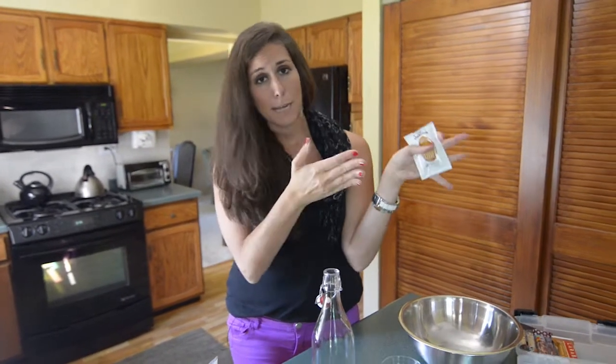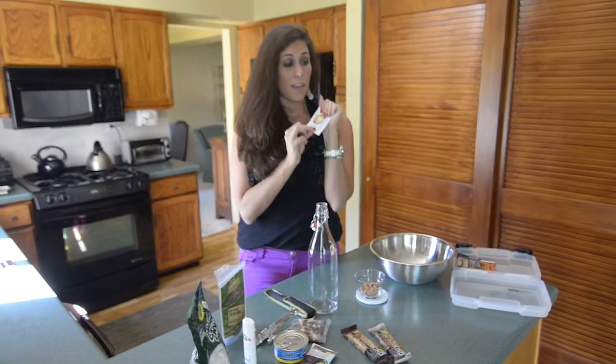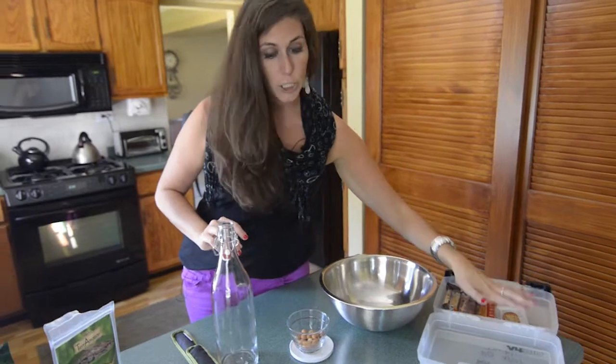And I stay away from peanut butter mainly because peanuts generally have a mold around them. It's not just one type of peanut, it's all peanuts. So if you can stick to almond butter, that is a really great choice. So this would go in here for sure.